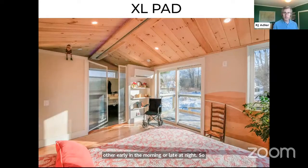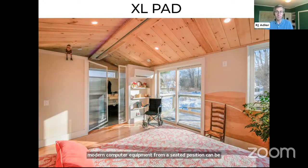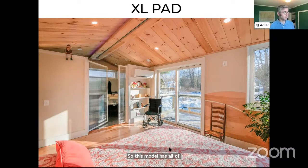So this is a wider model version. It shows a better picture of that wainscoting. Also shows all of our outlets are 30 inches off the ground, because it's just easier to get at. It's no more expensive or less expensive to have your outlets higher. It's just more accessible. And the reason we did that is that, especially with modern computer equipment, from a seated position, it can be really difficult to pull those out of the wall at 18 inches, which is what the ADA requires. So this model has all of the same features, but it more easily accommodates a queen size bed.